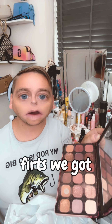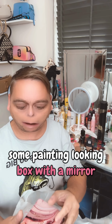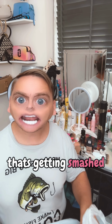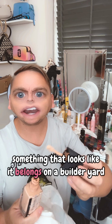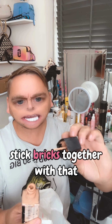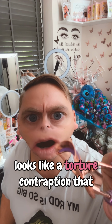First up, we've got some palette-looking box with a mirror from Revolution, I believe. That's getting smashed. I mean, what's going on here? Then we've got something that looks like it belongs in a builder's yard. You know, stick bricks together with that. Is that some kind of torture trap? Look!